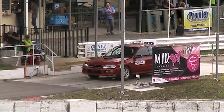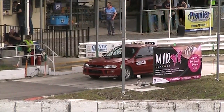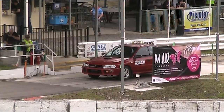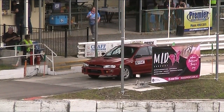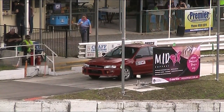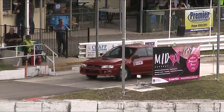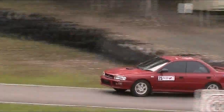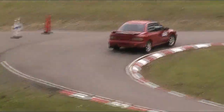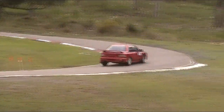What do we have here? Looks like another Subaru to me, is it? I don't know. It's red. Must be fast. Be off the mark in a minute here. Yes, there we go, another Subaru. Bit of the Datsun 1600 of the current era. Everywhere you look, there's a Subaru.